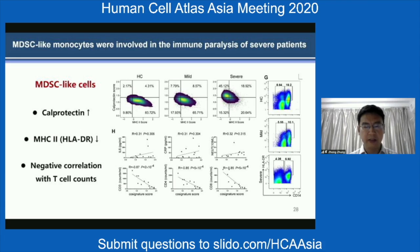In addition, this signature score was found to be positively related to plasma inflammation levels and negatively related to the peripheral T cell counts. So this data shows that the peripheral monocytes displayed an MDSC-like or immature monocyte status, which was involved in the immune paralysis in severe patients.